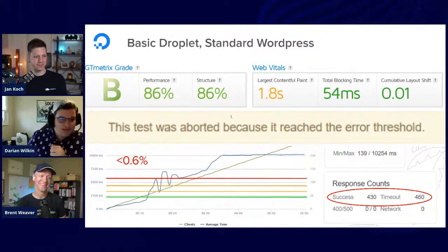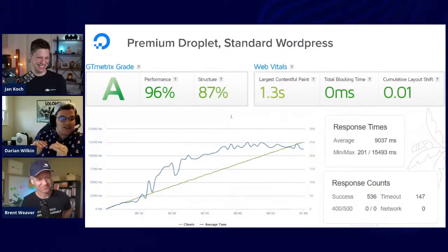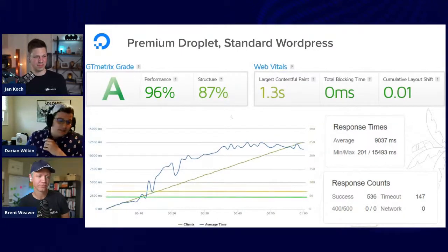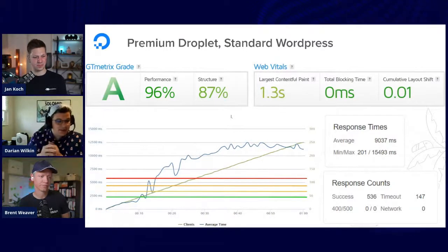Yeah, Jan's giving spoilers over here, but he's absolutely right. So let's look at the next stage here, right? So what if we took the hardware and just changed the hardware out, right? What does that make in terms of a difference with the performance of this website? Now we still see spikes, right? We look at these breakpoints again. We still see that it's not ideal. We're at maybe 70 users again. We start to get past that 0.6% line.